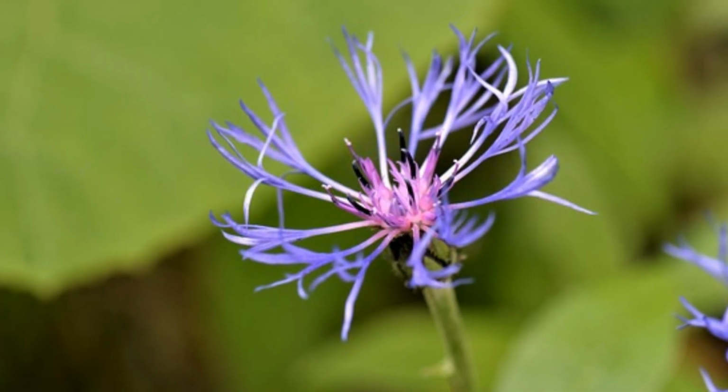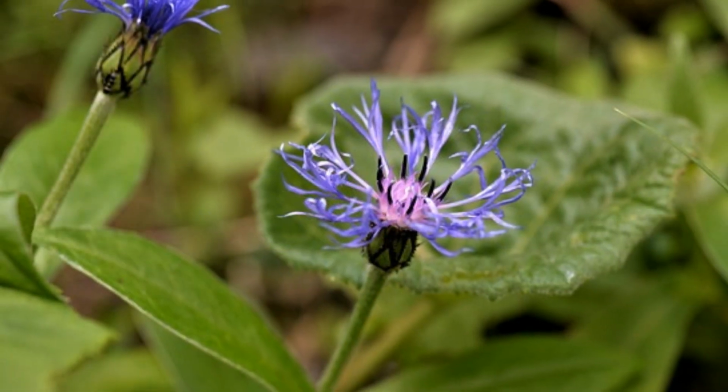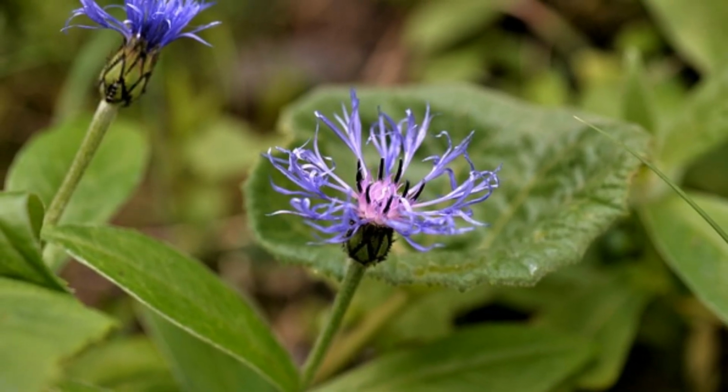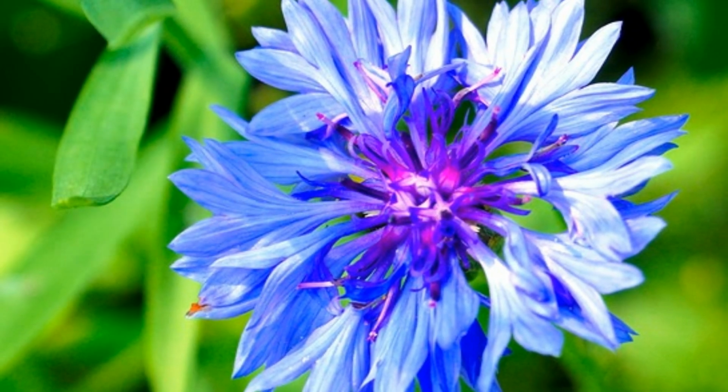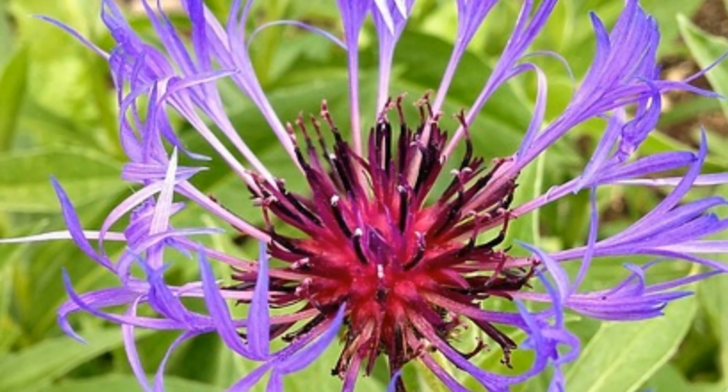5. Uses. Apart from their ornamental value, Bachelor Button flowers are edible and can be used to garnish salads, desserts, and drinks. They are also sometimes used in herbal teas.